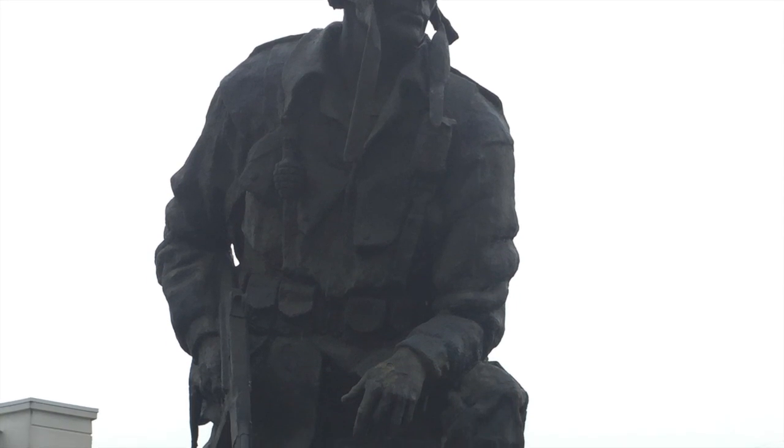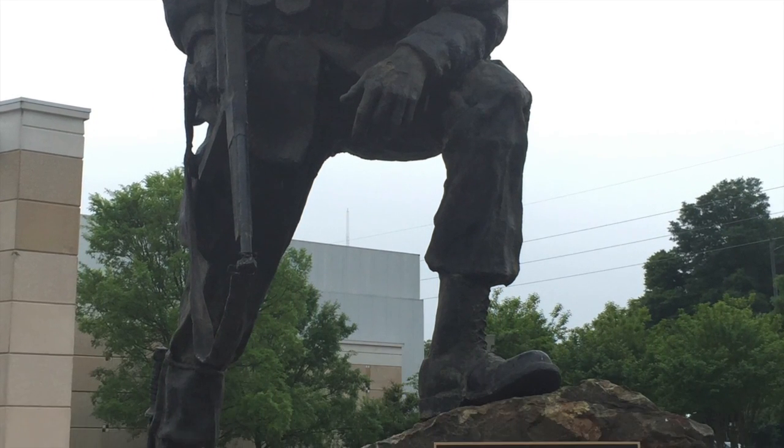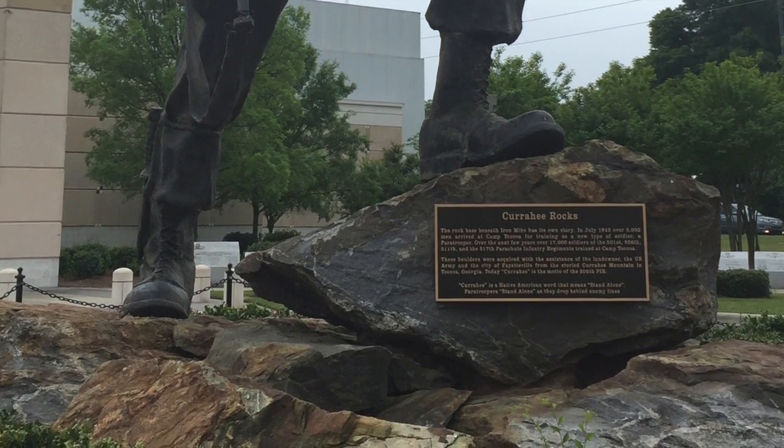And this is the very original Iron Mike that used to be on Fort Bragg. They now have a newer version, he's bronze, the new one on Fort Bragg, and this is the original one. They took him and moved him here and refurbished him, so he's sitting out front. All right, let's get started.